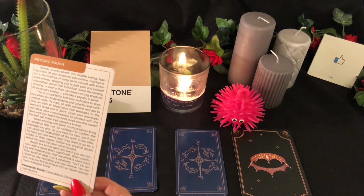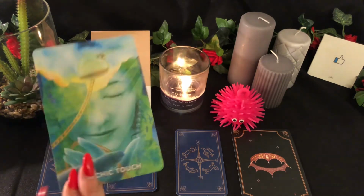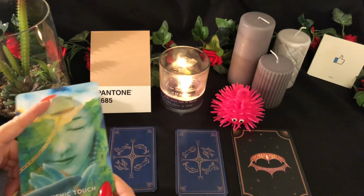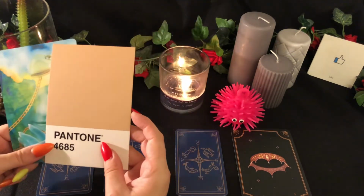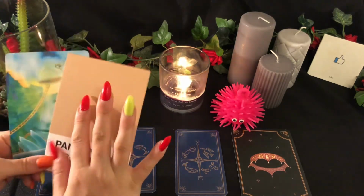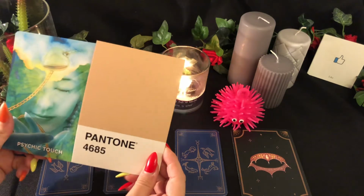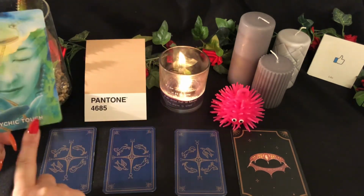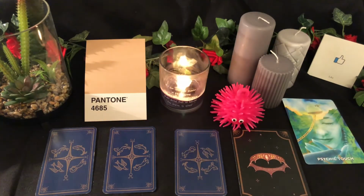This is interesting. It's about clairaudience, clairsentience, clairvoyance. So you need to work with objects, you know, like touching. And also this color is important. I mean, it's almost like a skin color, right? The skin, it's about touching. Look at this, it's about touching. Wow.